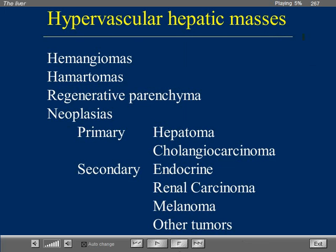Hypervascular hepatic masses may be the result of a vascular lesion, anywhere from capillary to cavernous hemangiomas, etc. Hamartomas and regenerative liver parenchyma, which often is difficult to differentiate from hepatoma, usually show hypervascularity. Neoplasias, primary neoplasias such as hepatomas, cholangiocarcinomas, and secondary deposits in the liver from particularly renal cell carcinoma, endocrine tumors, and melanoma tend to produce very hypervascular metastasis. The classic adenocarcinomas of the GI tract and pancreas generally exhibit hypovascular lesions of the liver.